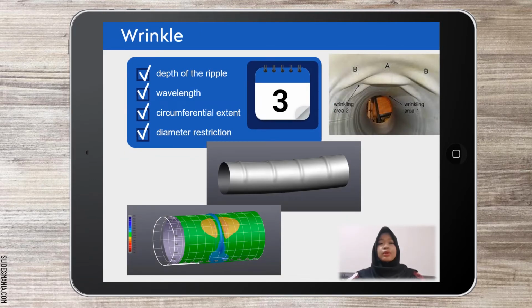The third and last problem that the Enbridge company encounters is a mechanical damage called wrinkle. As you can see in the diagram, the wrinkle is defined as a localized deformation of the pipe wall. A good non-destructive testing must be able to measure the depth of the ripple, wavelength, circumferential extent, and diameter restriction accurately to analyze the problem effectively.